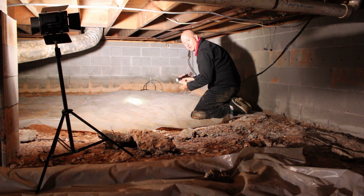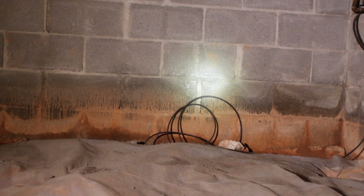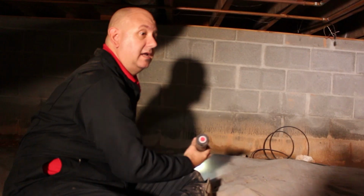So what this is telling me is there's enough water coming in from the back that it's actually filling up those blocks. And actually, I think the muddy water is weeping in from the blocks. All right, so obviously we can see where the water is coming in at.